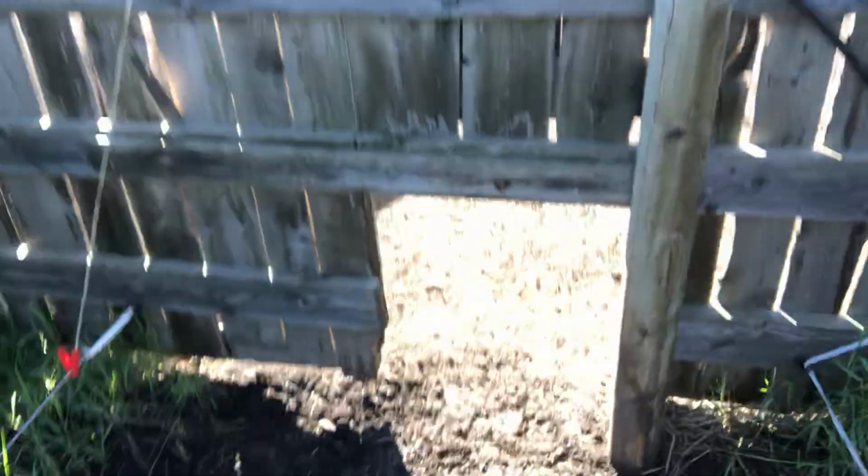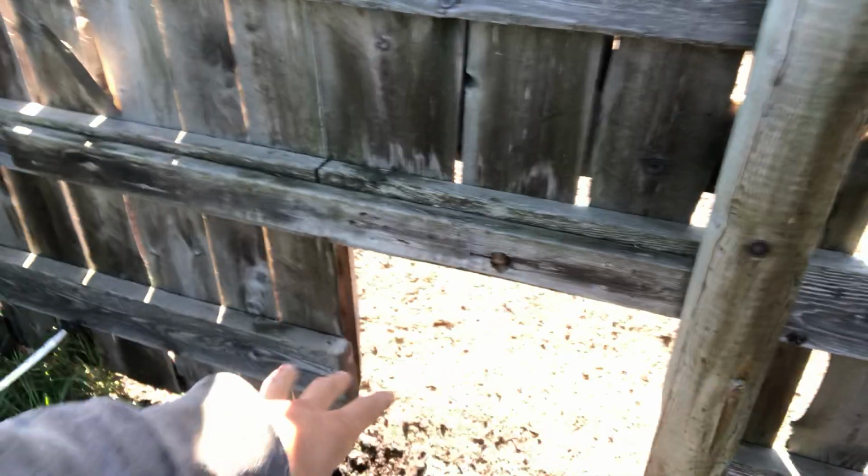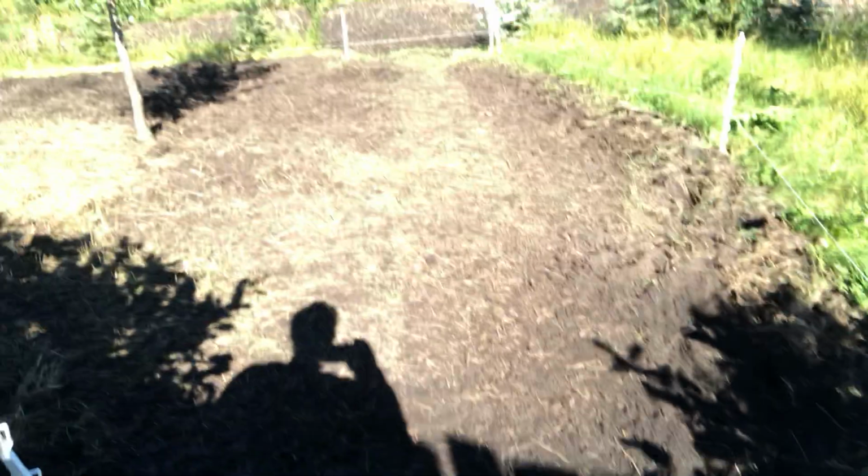A bit scared. Normally, I don't come out and check on them in the mornings or in the evenings. I just feed them and they come running. So this is one of the little pig gates. This is the integrated livestock system, behind this fence. We just have these little slide gates that we open up and then let them out.